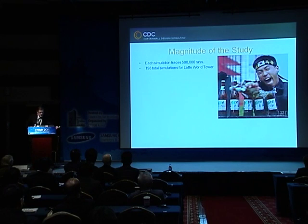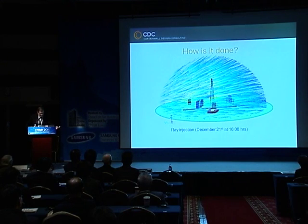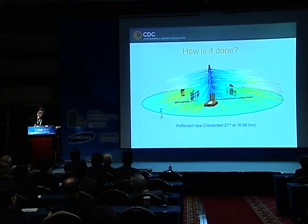Just to give you an idea of how many rays we're tracing in each model, we inject 500,000 rays and trace those, and we did 200 simulations. So if each ray was a bottle of beer, you'd have almost 100 million bottles of beer. So how do we do this? Like I said, you inject these rays into the model, 500,000 at a time. You strike the tower that you're interested in, so you collect that, and then you bounce those based on that optical formula. This is what that looks like at the winter solstice at 4 o'clock in the afternoon.